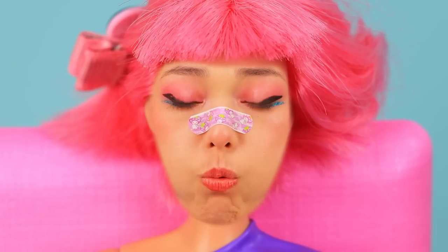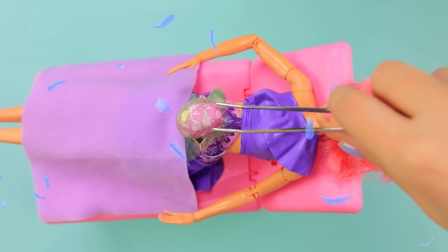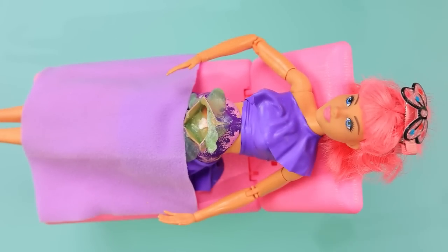Can't we just fast forward? Making the incision, I could see the egg. It's so tiny and cute. You rest, mommy, while we take care of the newborn.